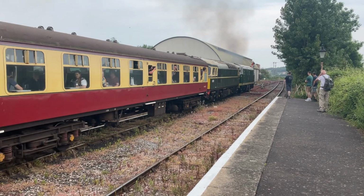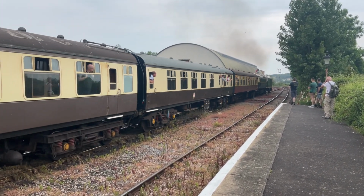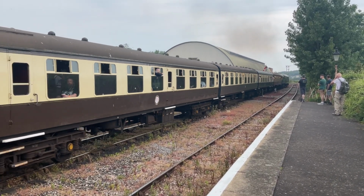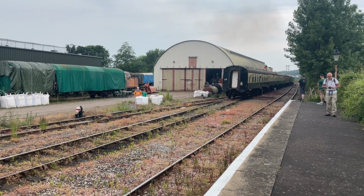Right at the very end at Watchet of part 1 and at the very start of part 2, also at Watchet, I'll explain that I'd be trying to travel on every single diesel locomotive here. Well, except for D6575.